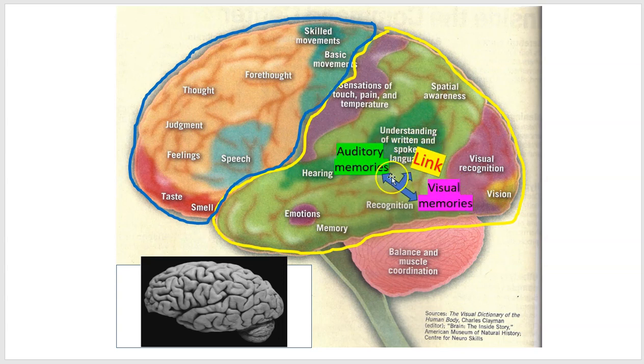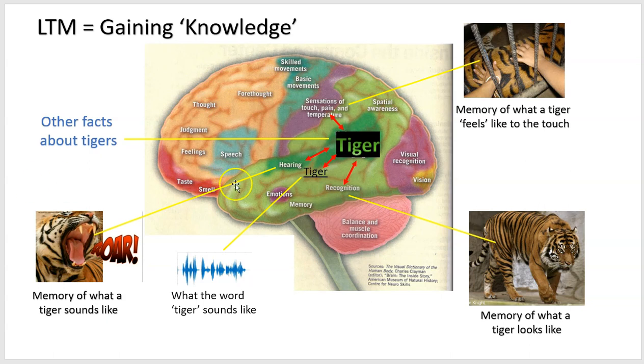So there are regions of the brain that are positioned to do exactly that, to receive inputs from these auditory memories and visual memories and link them together. And the example we used earlier was the concept of a tiger. So the concept of a tiger includes what a tiger looks like, what a tiger sounds like, what a tiger feels like, then the sound of the word tiger, or other facts about tigers. We're going to link them all together, forming our concept of a tiger. And this kind of integration is thought to occur during memory consolidation during sleep.